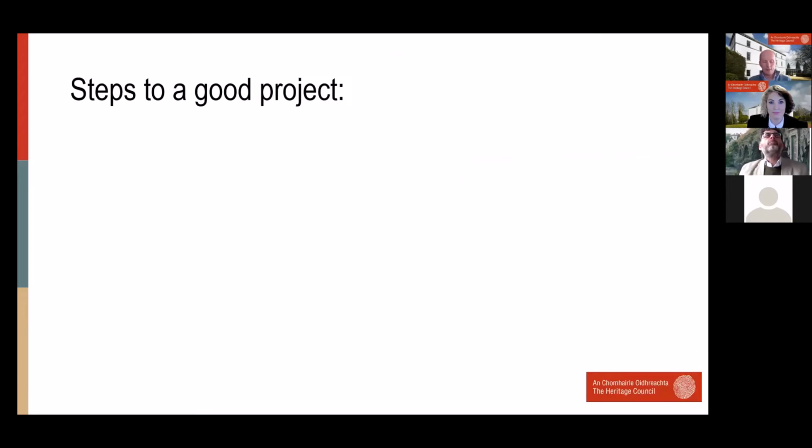Last slide then. Steps to a good project. Involve as many people as you can. Involve the community, share the load. It's not just about one person trying to push a car up a hill. And remember, it has to be a community group, or the kind of groups that are named in the scheme guidance that we issued, and it's on the Heritage Council website.